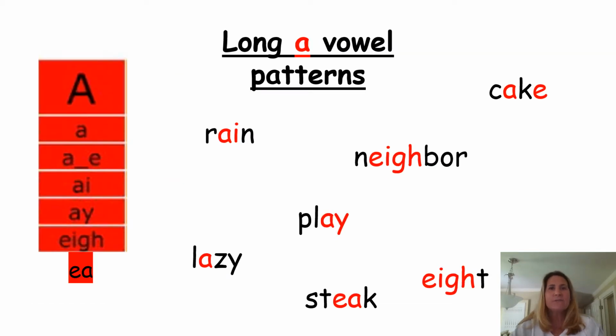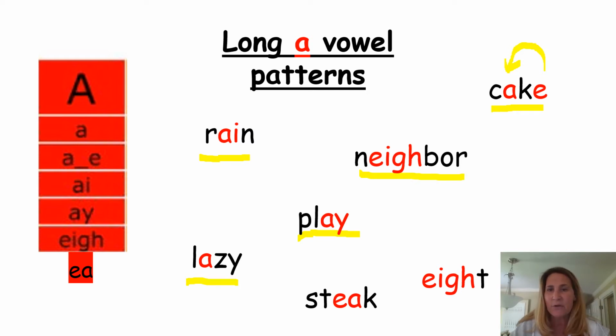So let's go over some long A vowel patterns. We could just have A, like lazy. A followed by a consonant and a final E. The final E makes the vowel long, cake. AI says A like rain. AY says A like play. EIGH says A like neighbor or ate. And EA can say A like steak.